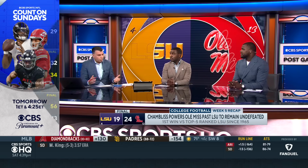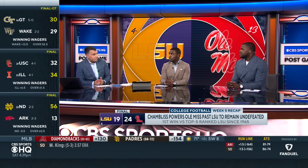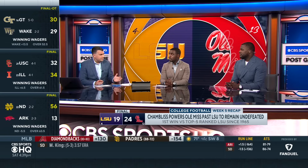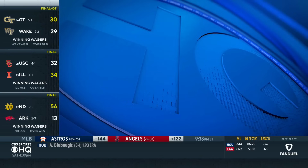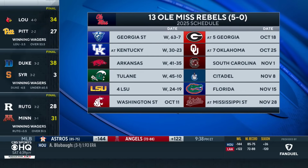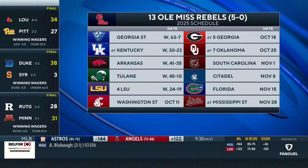Right. And they have a bye, and then it's Washington State, and then it's Georgia and Oklahoma, and that's really where there's going to be separation between Ole Miss and the season, right? You passed a massive test beating LSU, but it's these games in the middle of the season that really define your season.